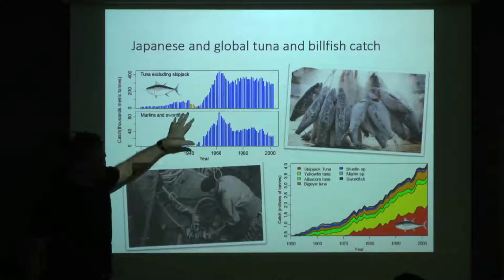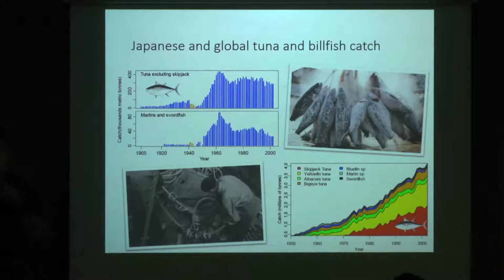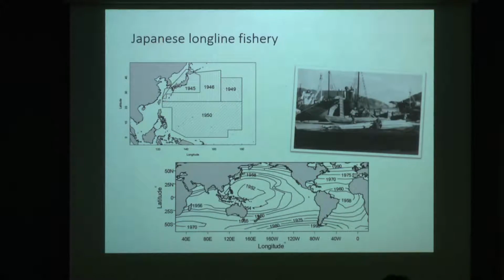Associated with those changing dynamics was this incredibly complex litany of rules for the Japanese in terms of who could fish where, given the corporation you were with and what you were fishing with. So this incredibly complex mosaic of regulations about where and when you could fish. But the net effect of all of that was this.